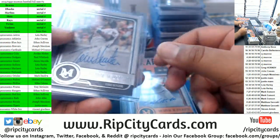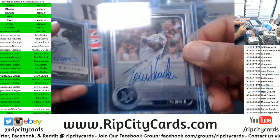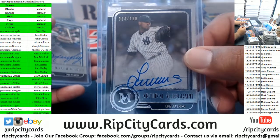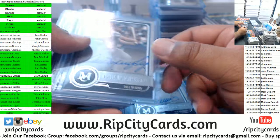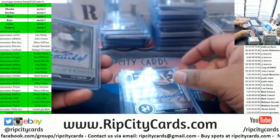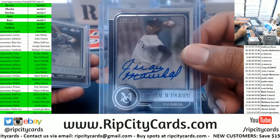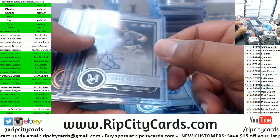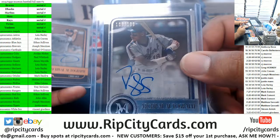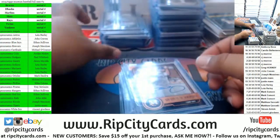Torrey Hunter of the Twins, 113 of 199, so that goes to the 13th spot. Severino of the Yankees, 14 of 199, so it goes to the 14th spot. Dale Murphy of the Braves, 3 of 199, so it goes to the 3 spot. Juan Marichal of the Giants to 199. Daryl Strawberry of the Mets, 109 out of 199, so it goes to the 9th spot. Chris Sale, Red Sox, 18 of 50.